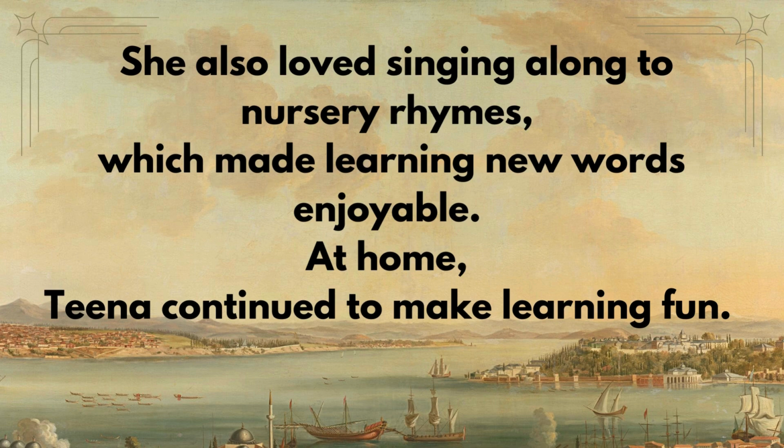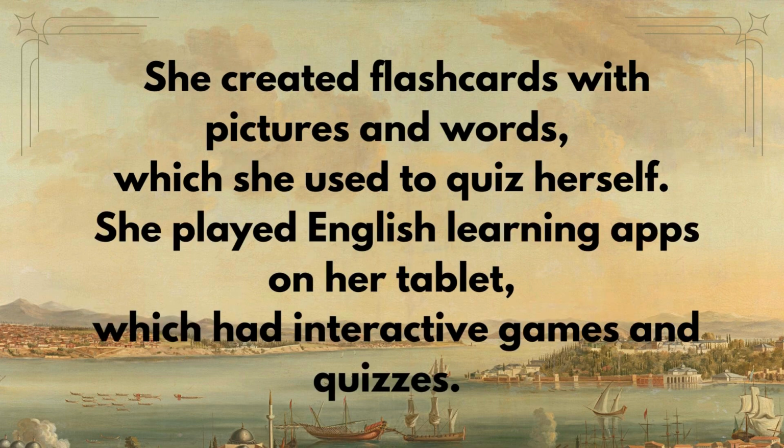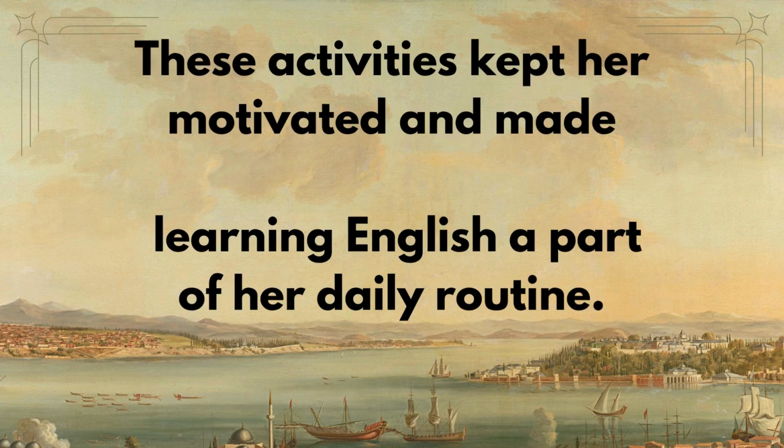At home, Tina continued to make learning fun. She created flashcards with pictures and words, which she used to quiz herself. She played English learning apps on her tablet, which had interactive games and quizzes. These activities kept her motivated and made learning English a part of her daily routine.